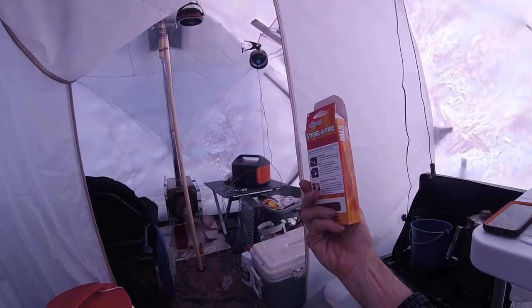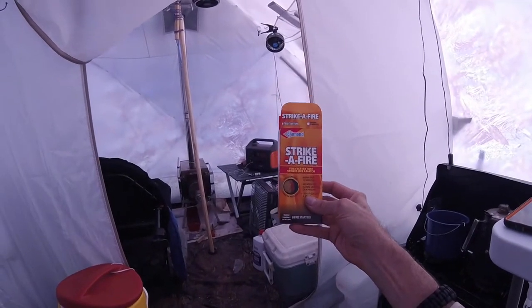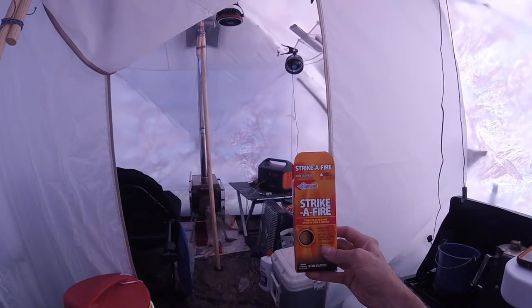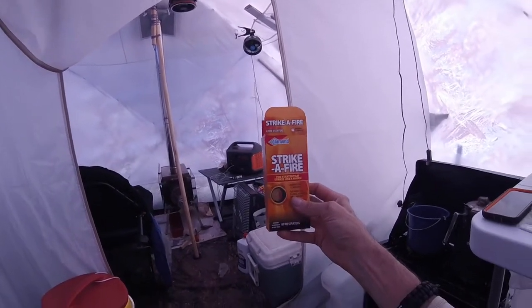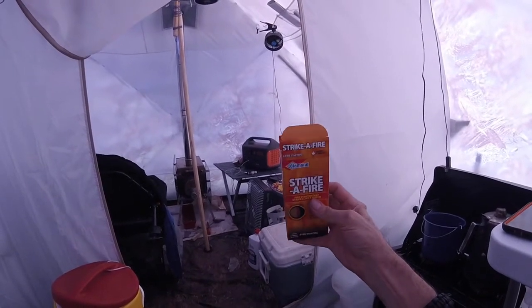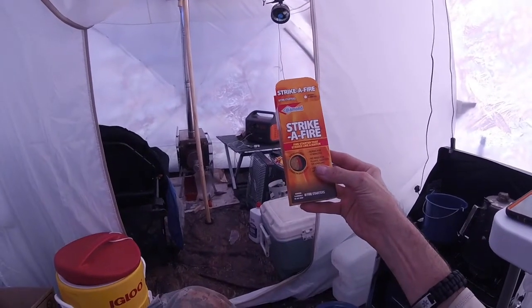Okay? I will not rely on this if it's an emergency or something. Again, if it's in the summer, it's warm out, you need to start a fire, maybe this thing will work. But first strike, I'm going to go down and I'll strike another one. I'm kind of using these as the emergency test devices.